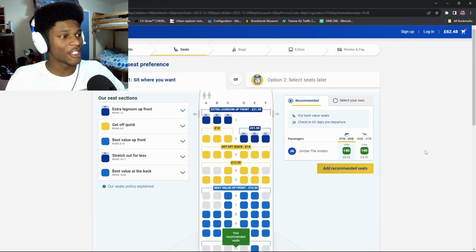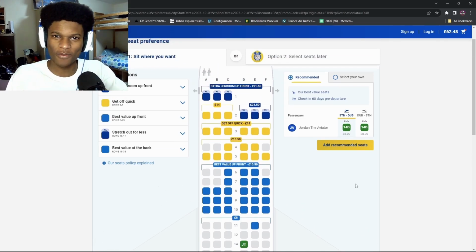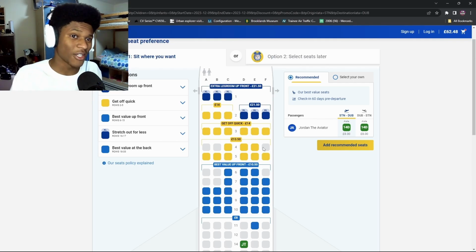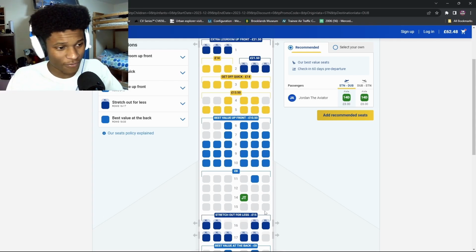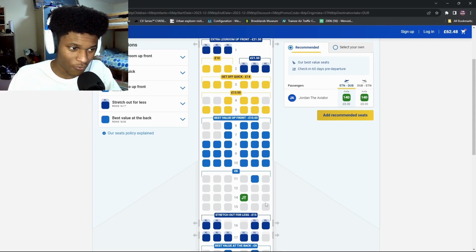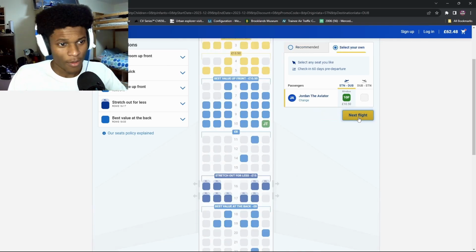And here, ladies and gentlemen, is where things get fun. So you get to the seat selection process, where you get to choose what seat you want to sit on. And of course, ladies and gentlemen, if you didn't buy any of the upgraded fares, you have to pay to purchase your seat. And so what we'll do is pay to purchase our seat. I mean, I personally would love to sit here around these sort of regions, but they're all taken, so we'll take 10 Foxtrot for £10.50. But of course, it doesn't stop there.